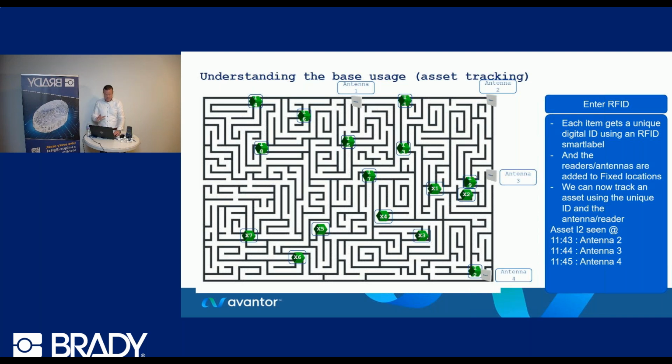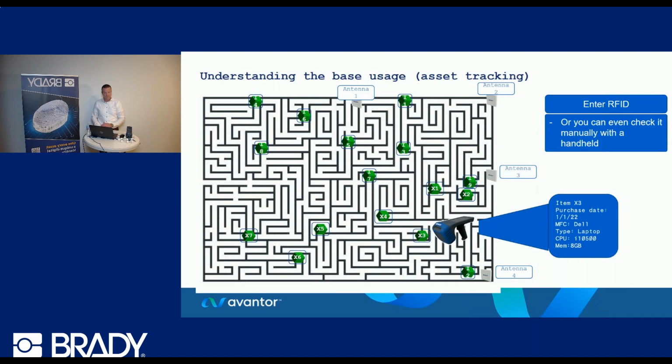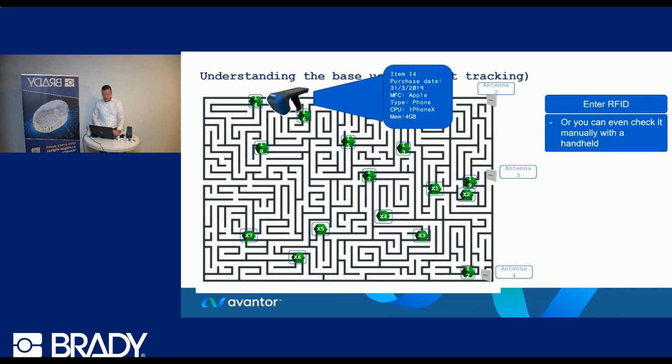In this case, we've chosen fixed readers, but you can also use a handheld, a manual reader. When you're in the read range, you can scan an item, in this case X3, and it gives all the information you have stored on the tag or stored in the database that communicates with the tag. Also the other one, I4, it gives you all the information you need from your database.